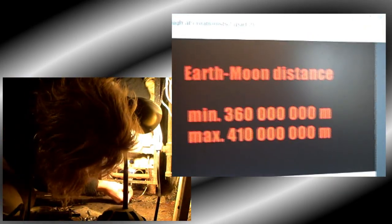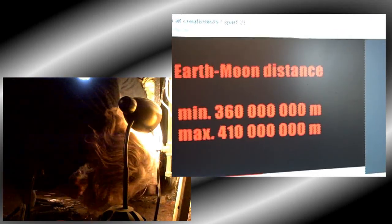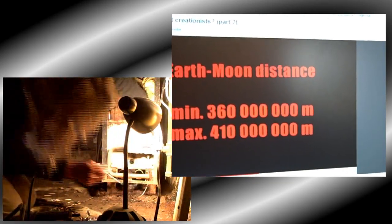The distance between the Earth and the moon varies by about 10%, between about 360 and 410 million meters. This practically means that the angular size of the moon can vary by about 10%.